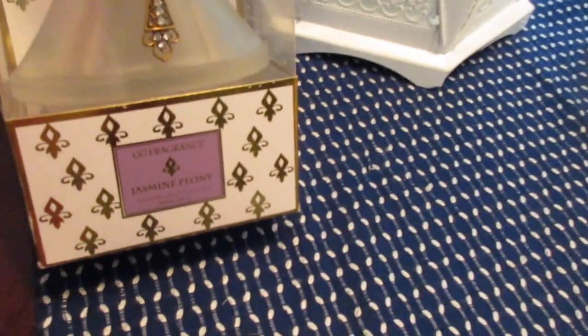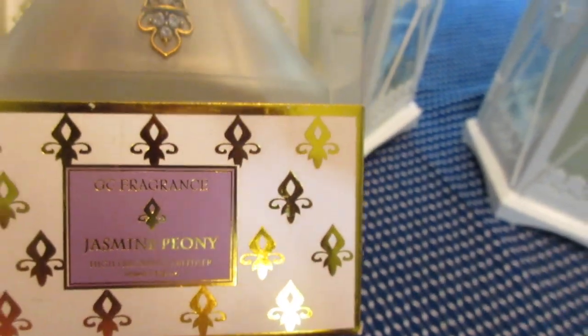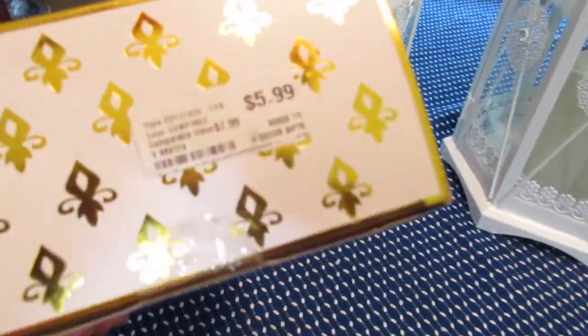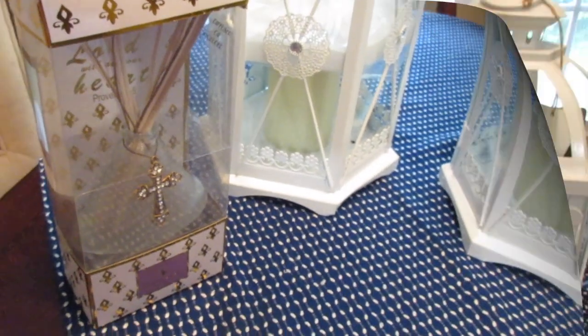And I believe the kind is jasmine peony, so the fragrance is in there. It's included. And what did I pay for this? I paid $5.99 for this. I thought this was really pretty.